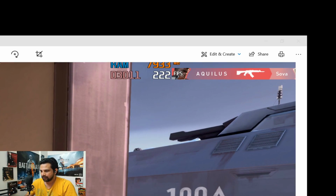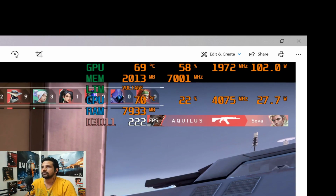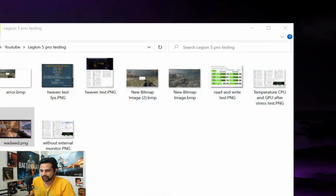Sorry, why can't you see this? Yeah, so if you can see, I'm getting around 220 FPS. This is a Valorant game and you can see the GPU temperature is 70, CPU is 70. It's only using 58% and 22%. Still I'm getting 222 FPS. I don't think Valorant is a good game to test the performance of GPU and CPU, so I wouldn't consider this a perfect example.